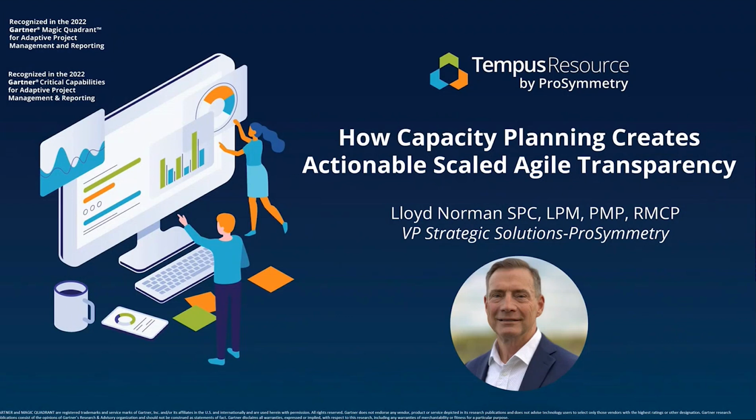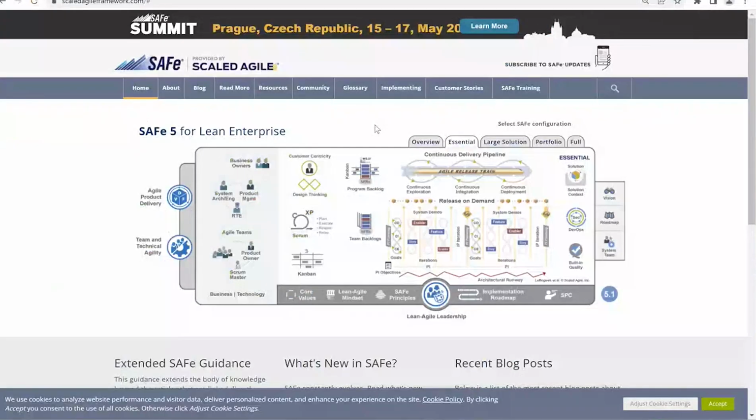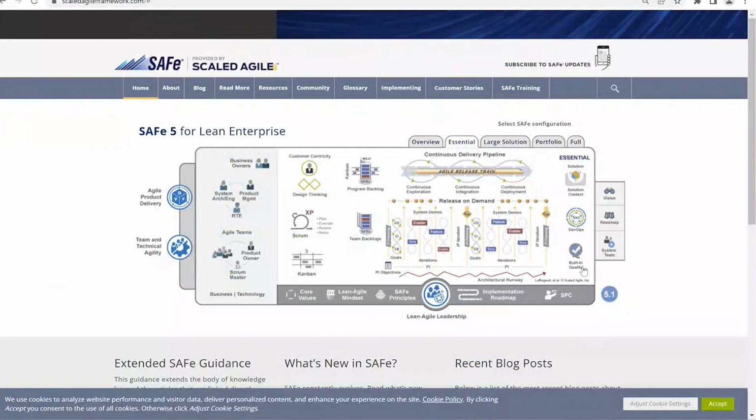Today, I'm going to be discussing how capacity planning creates actionable, scaled, agile transparency. I appreciate you guys joining me for this discussion. I'm going to start by popping out to the scaledagileFramework.com site, regardless of which configuration you may be interested in pursuing here.